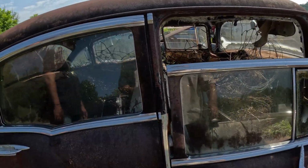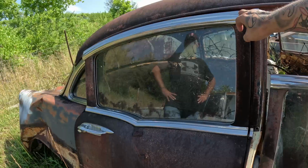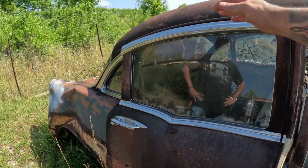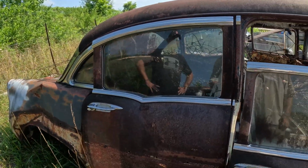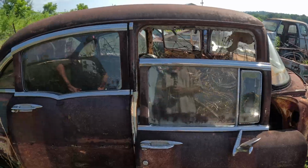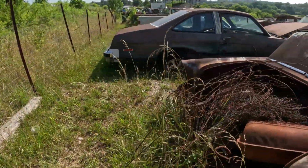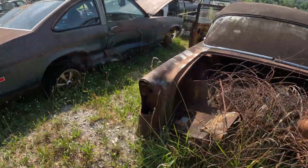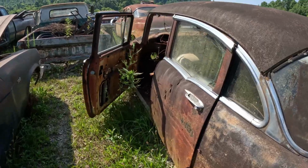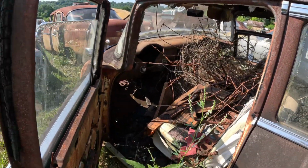I need this trim right here for her wagon. Right. But see this door? Because it's a 4-door, not a wagon, this trim, the door rounds off. On the wagons, they don't. But I think that the front door trim would work. This might be a 56. See if there's anything left on the dash of it. No, somebody's gutted the dash. They got a lot of barbed wire in there though.